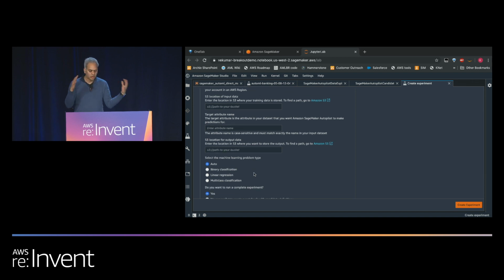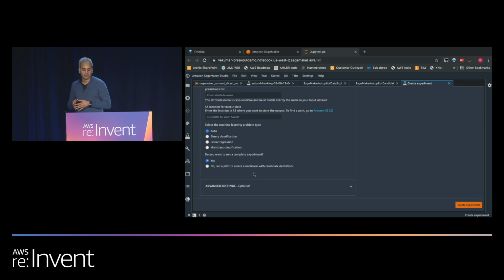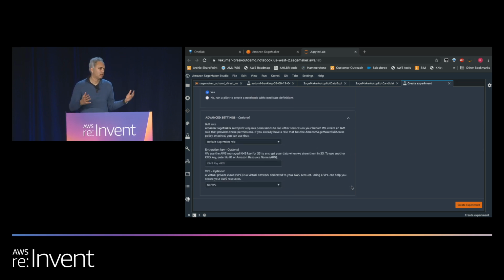I did want to scroll down and show you a bit of the other options that you would need to specify. In this particular case, the problem type is automatic. But you also have the opportunity to run the complete experiment end-to-end on Autopilot, or you can choose to just generate the candidate generation notebooks and the data exploration notebooks so that you can have more control over the entire process. And if you look at advanced settings, these are essentially security settings, but that's about it. That's what you use in order to create an experiment.